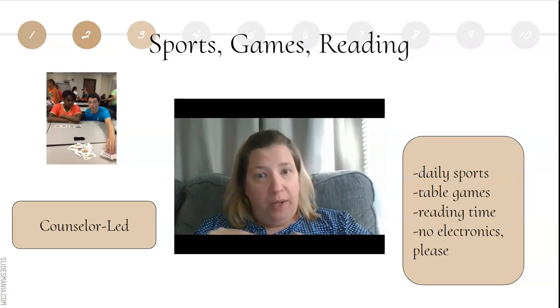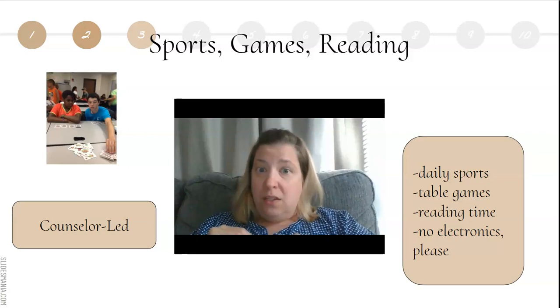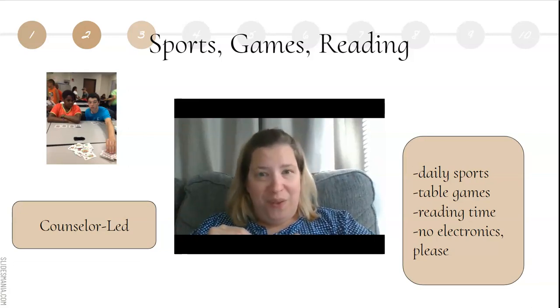And then we also have a reading block throughout the day. Counselors can, at any point in the day, have DEAR time, which means drop everything and read. And this is done around the lunch hour, and kids just get to have 20 minutes where the counselors either read a story to the campers or the campers can read on their own.